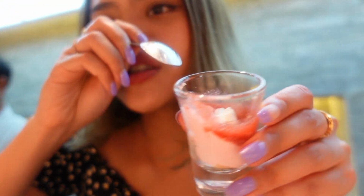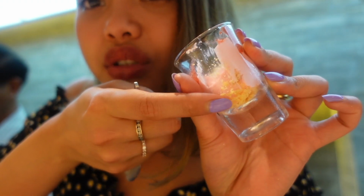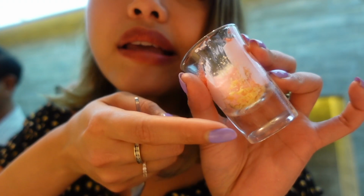Somebody's birthday. This one is so nice, actually. So the jam is sweet, of course. The cream is pretty sweet as well. And the biscuit is pretty salty, to be honest. It's probably because of the butter. It's a very buttery biscuit. Yeah.